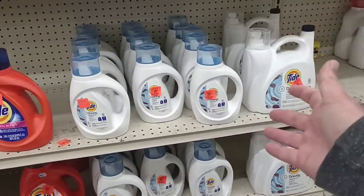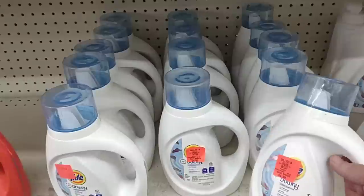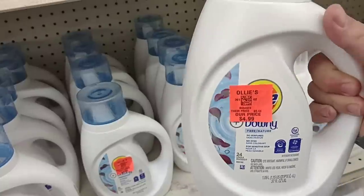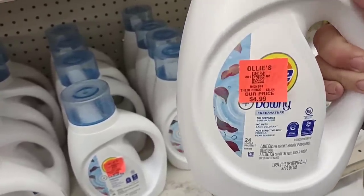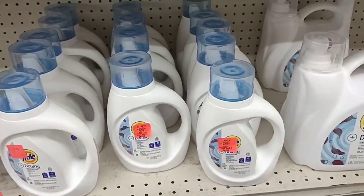I kind of feel like this was the same issue last time we were at Ollie's. The Tide is pretty much the same price as it is everywhere. However, we have not been able to find the Tide Plus Downy, and this is $4.99. It's only 24 loads here for $4.99, 37 ounces. We saw it for $5.99 the last time, but we haven't seen it in a long time.